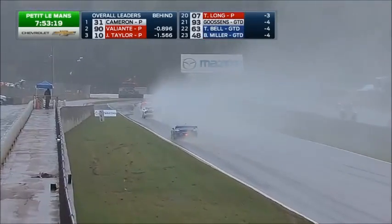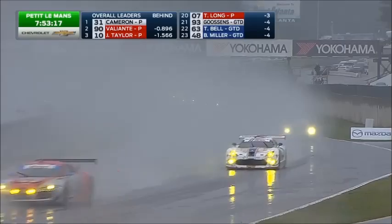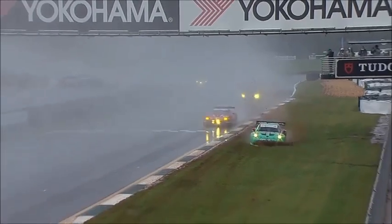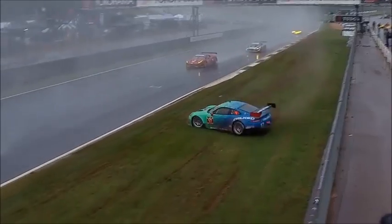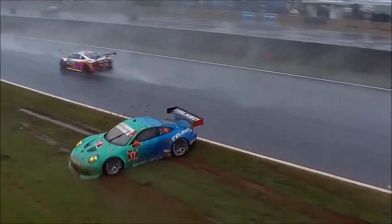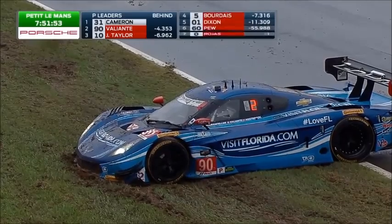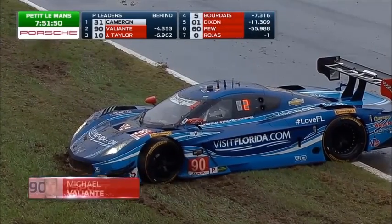Good job, Wolf. Howard saying, good job, Wolf. Here on the outside, yeah, he's just a little bit too wide there. He tried to correct it, and then he gets out on the paint and on the grass. And boy, it looks like the front splitter is buried in the red Georgia clay.